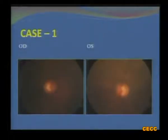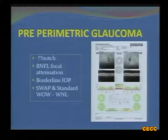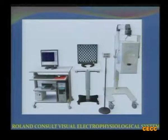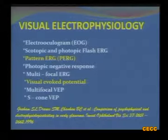Look at this patient with the inferior notch in the left eye. She has a corresponding inferotemporal wedge defect and a white-on-white perimetry which is normal. So it is this pre-perimetric glaucoma group which I got a chance and opportunity to explore with the installation of the visual electrophysiological system, the Roland Consult, at our institute in 2010. These are all the tests which can be done by this device, and I have highlighted those which are important in glaucoma, the pattern ERG and the visual evoked potential.